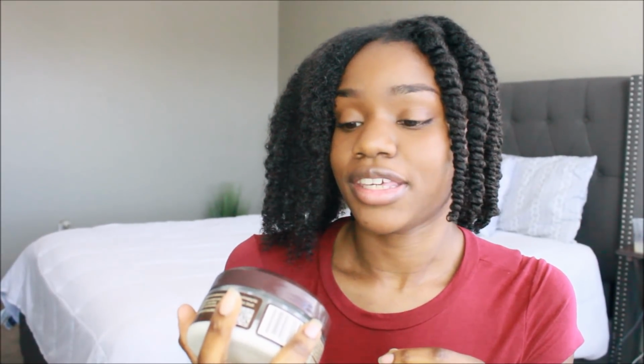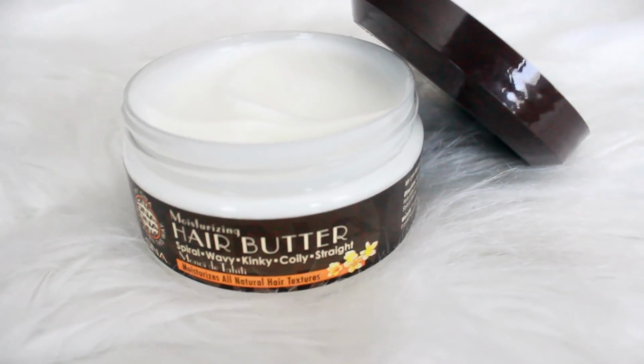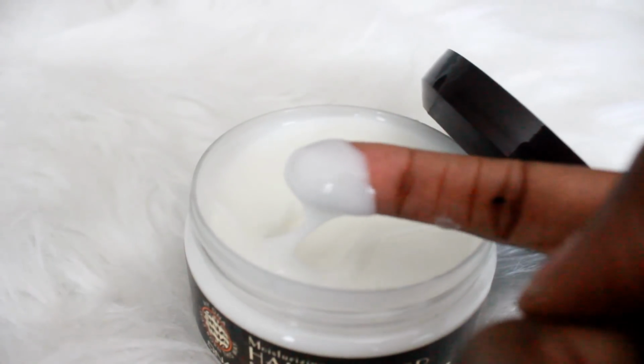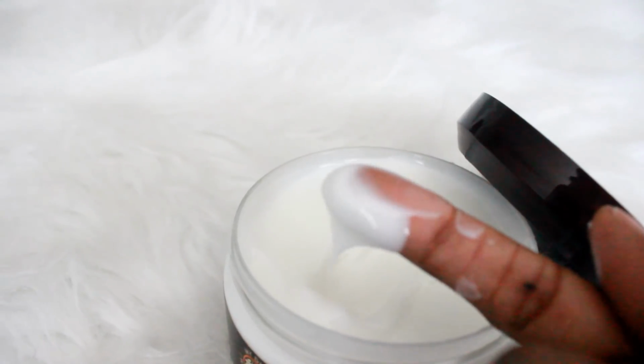Okay, now I'm going to take the MyDNA moisturizing hair butter, and this is for spiral, wavy, kinky, coily, and straight hair. So no matter what your hair type is, this is sure enough to work for you. The consistency of this moisturizer isn't like what it says. It's not very buttery. I think of anything buttery to be kind of like a shea butter, but this is actually really moisturizing and very creamy. I actually prefer moisturizers of this texture because it really penetrates my hair very well and doesn't just sit on top of my strands.